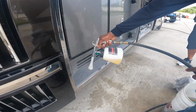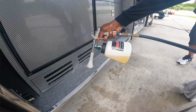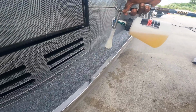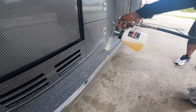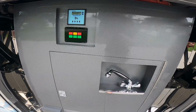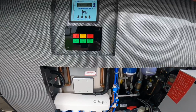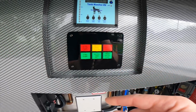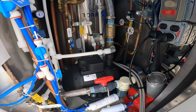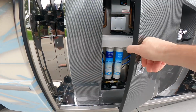And when Liberty Coach details these bays out on a pre-owned vehicle, out of all of the detailers I've ever seen, they are the most professional. They've got the most professional equipment. It really says a lot about how much pride they take in their work when you see the process that they use to detail these coaches. The cool thing about the Liberty coaches is you have a plumbing bay on both sides. You've got your dump controls for your starboard side right here. You can see everything is top of the line: Headhunter water pump, and a Culligan water filtration system built in.